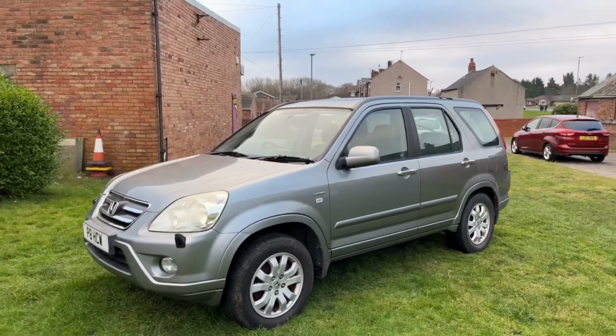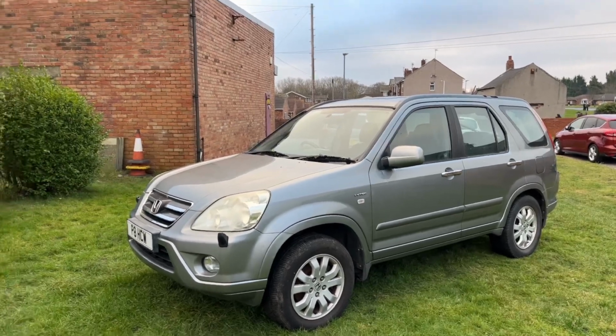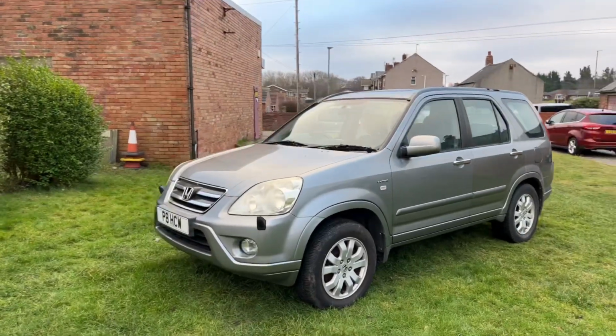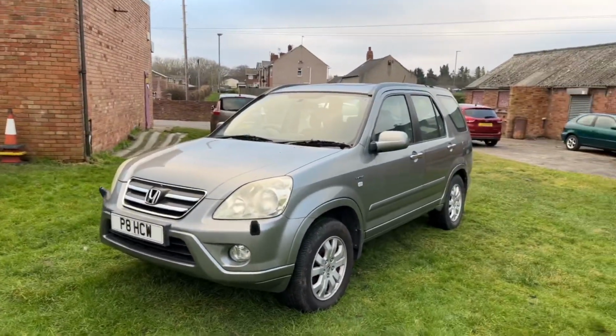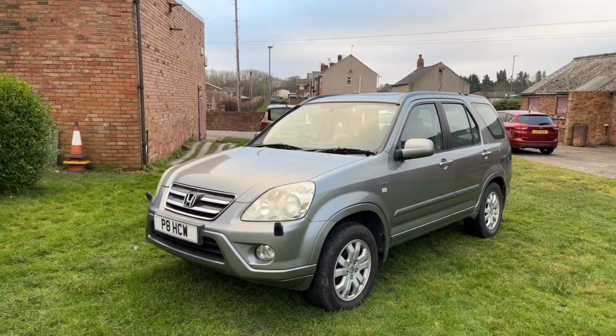It's a 2-litre K20, probably one of, I would say, the best petrol engines ever made, in all the Type Rs and everything. I think this is about 140 brake. Don't quote me on the figures exactly, because I haven't even done a reg check. And this reg will be coming off the car as well, because it was his dad's car. I don't even know what year it is.